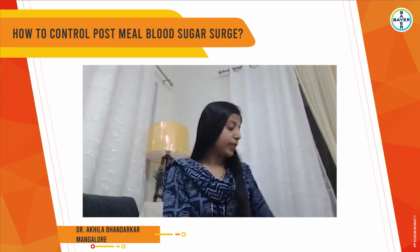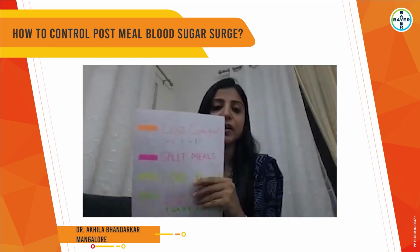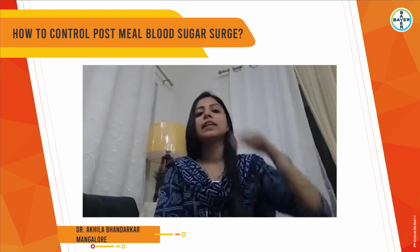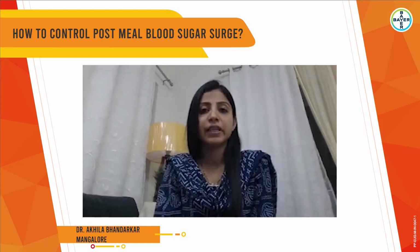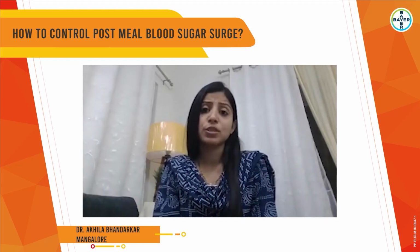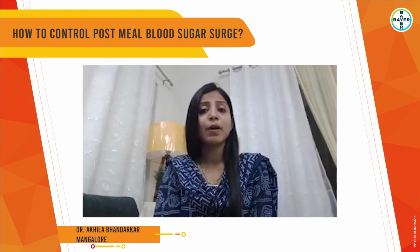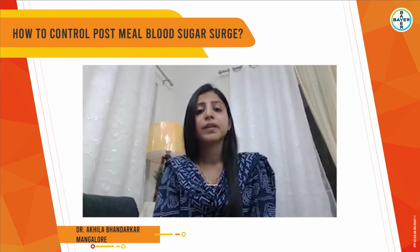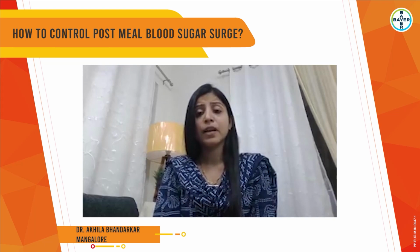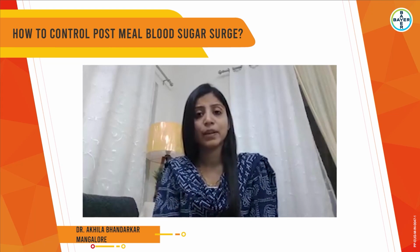So the second point is, split your meals. Okay, so what does split your meals mean? Let's say I'm in the habit of having 3 idlis every day, and I want those 3 idlis at any cost before lunch, whether I'm hungry or not. So what I can do is split the same amount of food into two parts. If I'm eating 3 idlis, I'll have two in the morning at breakfast time, and then another idli in between breakfast and lunch as a mid-meal snack.